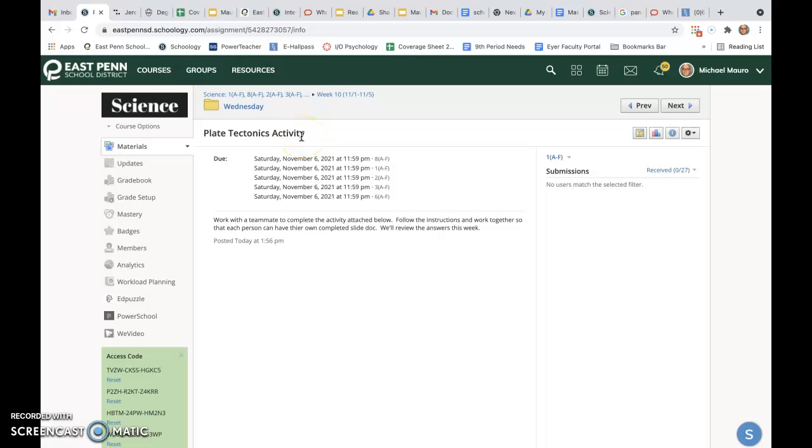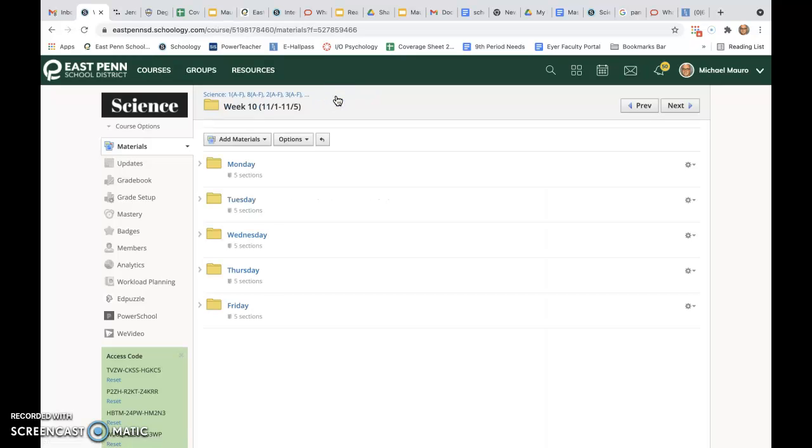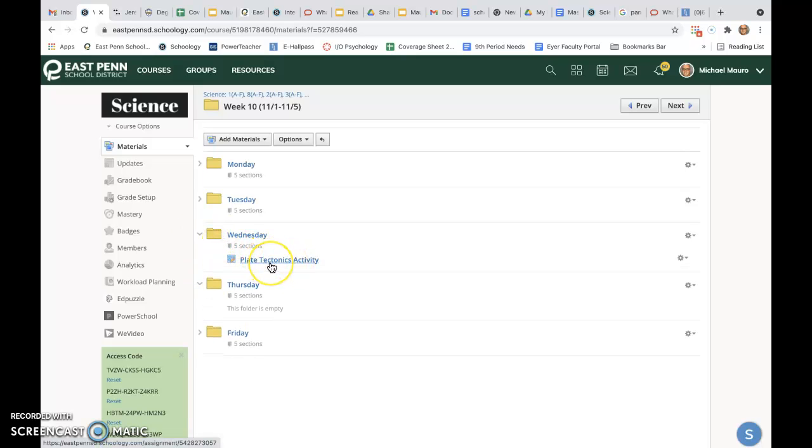Wednesday and Thursday we'll be working on that. So when you go to your Wednesday and Thursday folder, you'll see that Thursday is blank, but that's because this plate tectonics activity is going to take you so long that it's going to take into Thursday also. All right, so that's teamwork there.